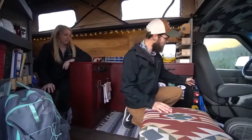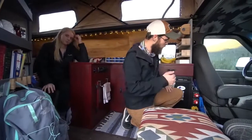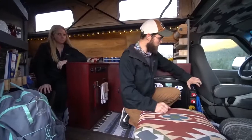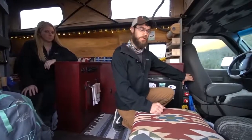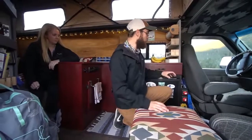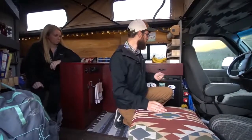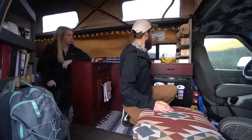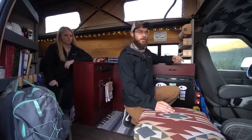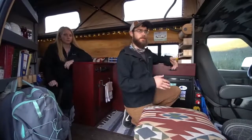The charge controller's back there, too. The 12-volt remote switch is back there as well. I ran everything through this part of the kitchen unit before installing it. And that was another thing I did. I pre-ran a lot of my wires before I put the wall up. I ran wires for things I knew I was going to need, and then I ran extra wires for things I didn't know I was going to need until later.